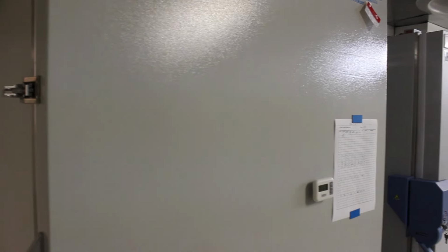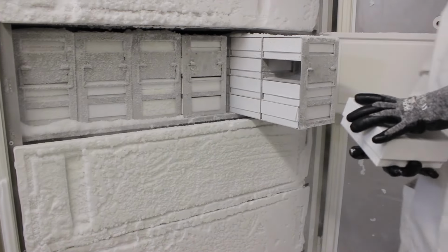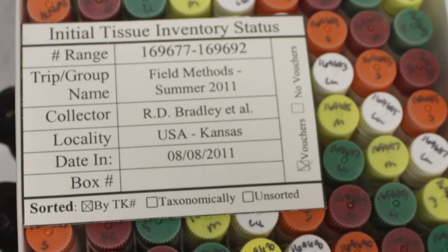The genetic resources collection is an investment into the care of biological samples taken from organisms from all around the world. We currently care for about 350,000 individual vials of tissue from about 100,000 specimens. This material is available for study.